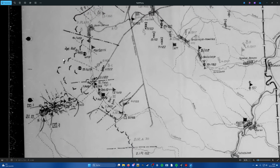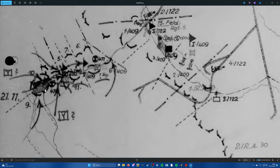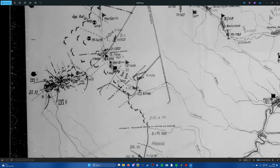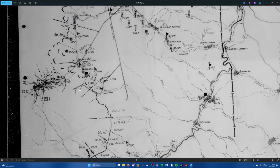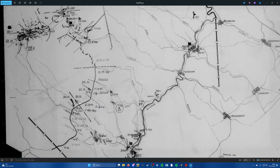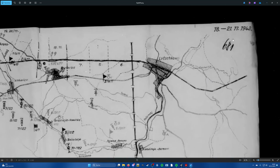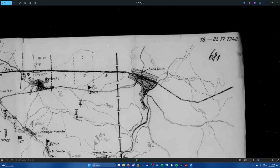So we have the front going here, and then suddenly jutting forward, like a finger or something, and then going back. So they basically had a big outpost in this village here, which is the village of Pustynja. This was their forward outpost where they had several units, and it was quite heavily fortified. And then the front goes back to a more reasonable line here. Quite an interesting position, and you can see this is from the time frame of 18th to the 21st of November.